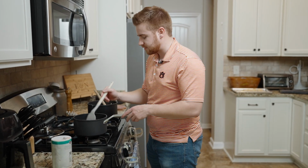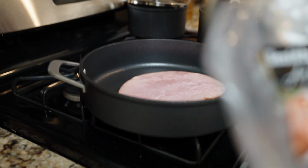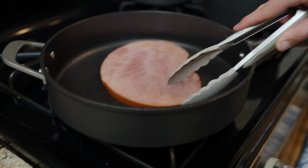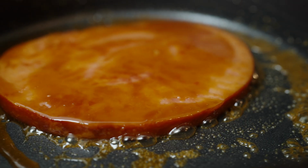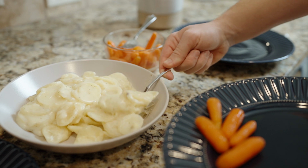Everybody comes around together. That's what the butter and honey's doing, and salt. Whoa. We're gonna go ahead and sear up this ham steak. All right, we got that one side, so we're gonna go ahead and flip it. We're gonna go ahead and pour this on. All right, now we finished the Easter meal for under $25.